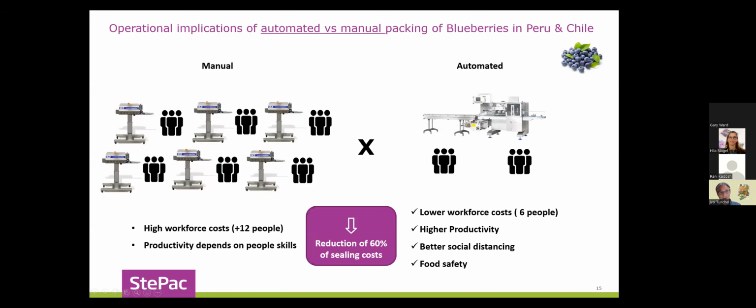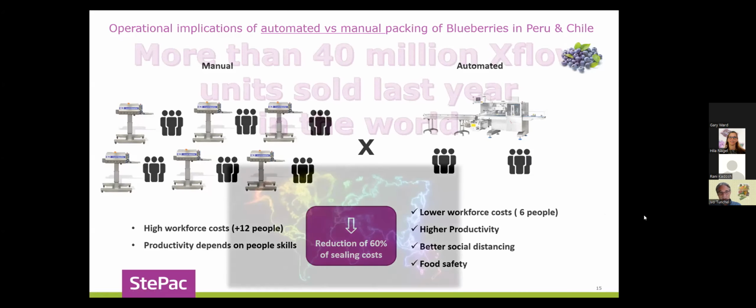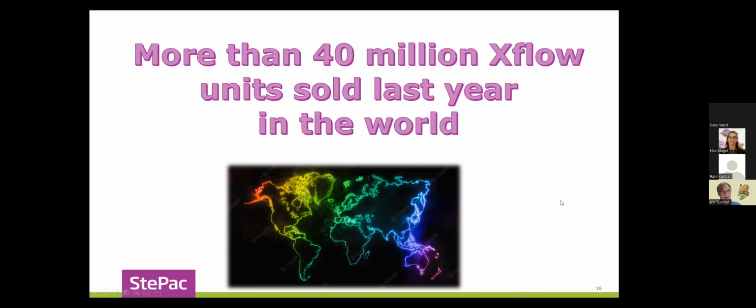We were going to have a reduction of about 60% in ceiling cost, if you think like this. And you have much more space in your packing house to arrange different things. It's not new for us. Only last year, we did more than 40 million Xflow units sold all over the world. So it's something that we have confidence. We know what we are doing and the results of this.